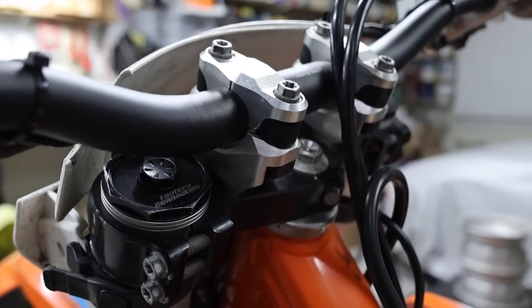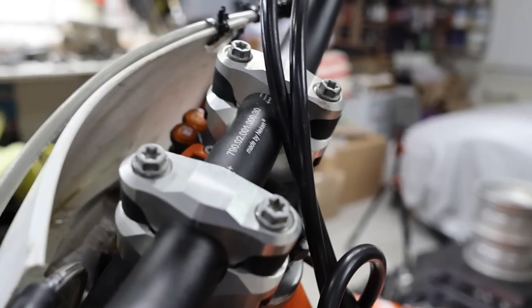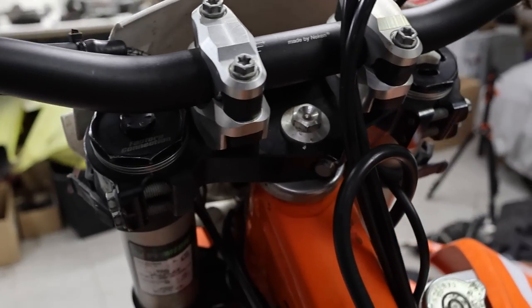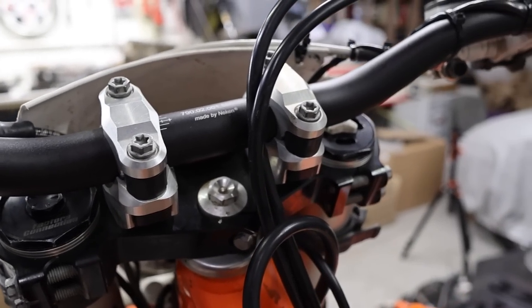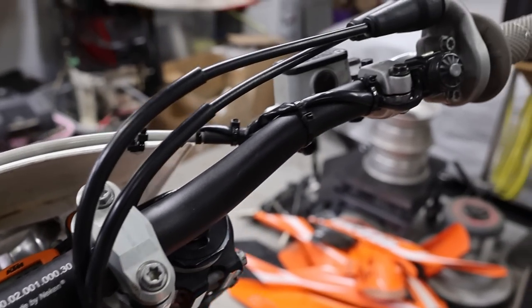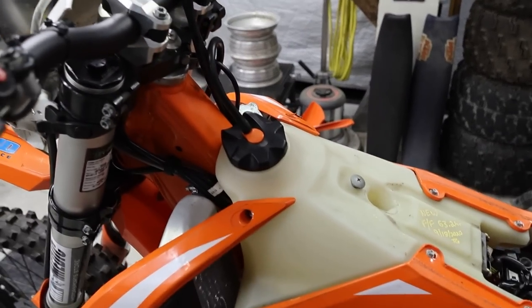These clamps look like some sort of anti-vibe, like stabilizer bar clamps. I see the rubber here. I don't see a marking on them. Me and Mike were looking at them. We weren't even sure what brand or if they're custom. If you guys know, again, let me know in the comment section below. Everything up here looks pretty good. We'll put new grips. I mean, everything's going to be pretty much new on these things.